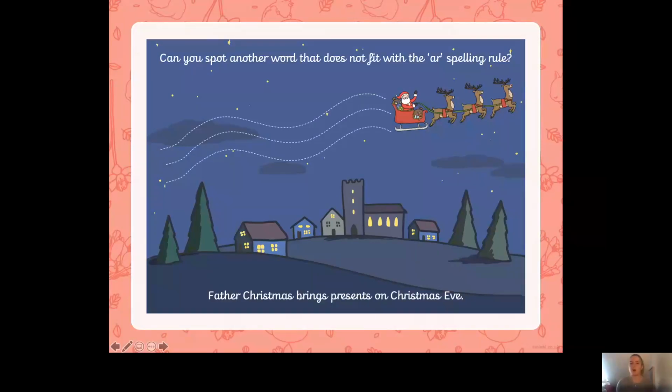So we say father, don't we? But we can hear the phoneme R in father, but we don't spell it with an AR grapheme, do we? We just have it with the A. There's no R after the A, even though we say father with the phoneme R. Okay, so well done if you spotted that. So those are our first lot of words for our spellings this week.